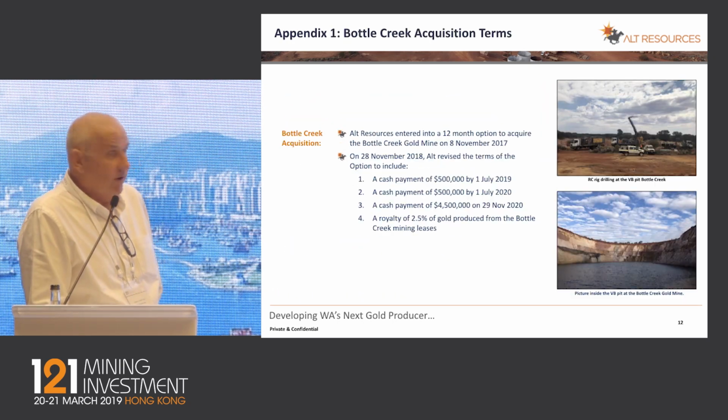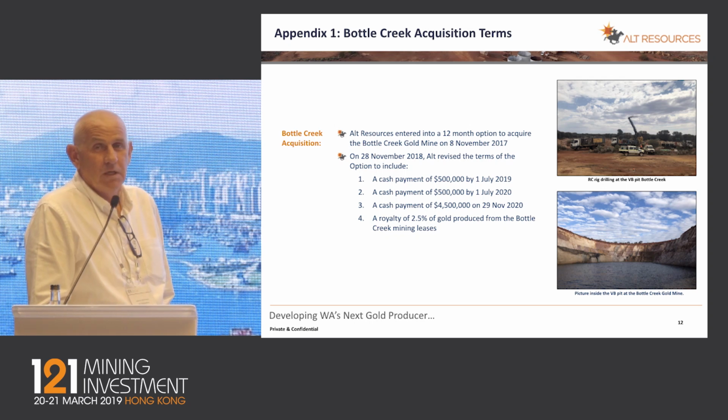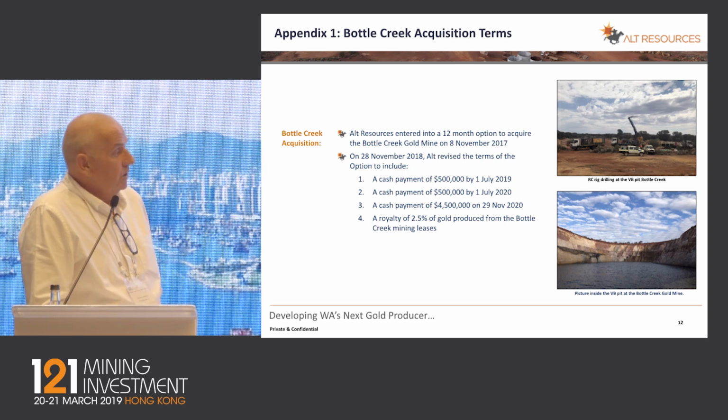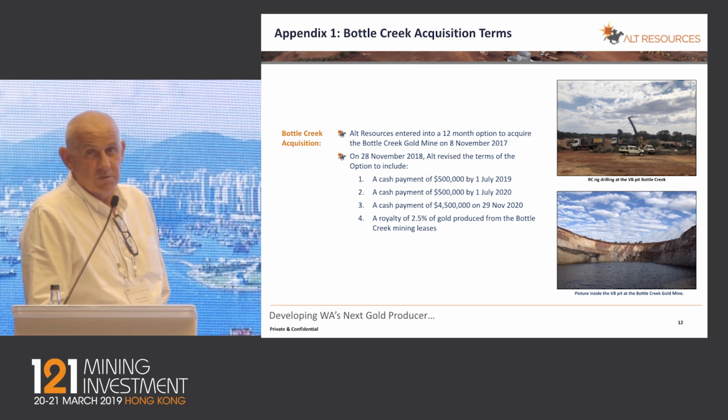We have a $5 million payment to the vendor. Partially why we're in Hong Kong is, we haven't really marketed this company, or we haven't marketed this project. We do have to get some debt finance to pay the vendor for this project. It's $5 million and it's due in 2020.